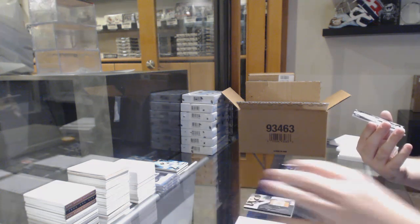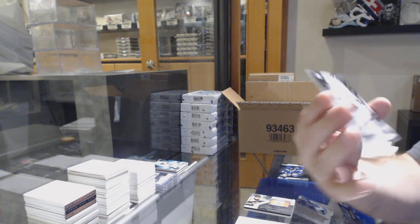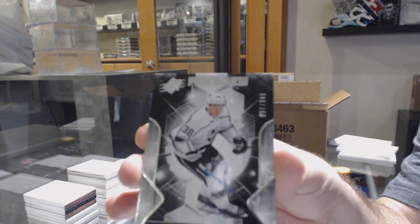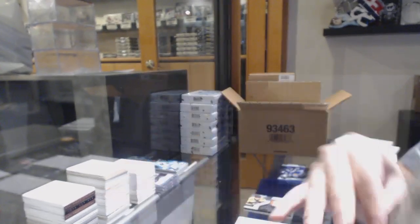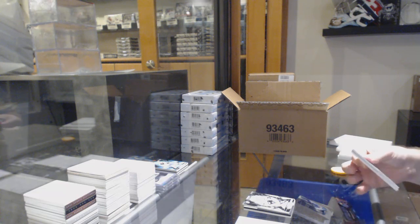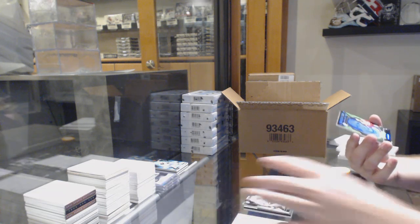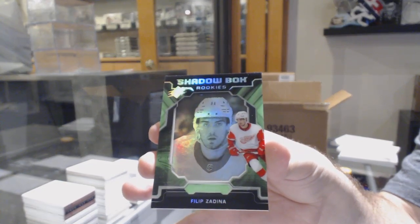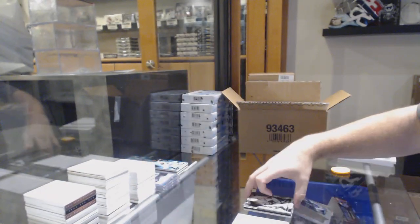Pride of a Nation. We've got number 37. Hey, it's one off jersey number of Carl Grundstrom, rookie. So seven spot. And one off. It's like the dual combo right there. And we've got a rookie shadow box of Filip Zadina for the Red Wings. Zadina.